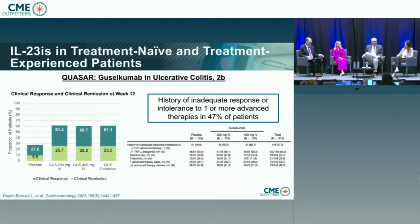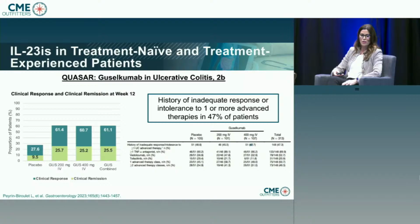And so now we really touched on this already. Looking back at QUASAR, guselkumab in ulcerative colitis, the phase 2 study, it's important to think in terms of whether the patients have been exposed to biologics or advanced therapies previously, and how many have not. In this case for QUASAR, there was a history of inadequate response or intolerance to one or more advanced therapies in 47% of the patients. I think it's nice to say almost 50% of the patients, because in clinical practice we have to translate how we are going to use this, and is it going to work for our patients? Do we expect it to work in a certain way for biologic-naive or advanced-therapy-naive patients versus those who are experienced?